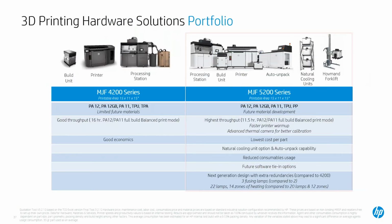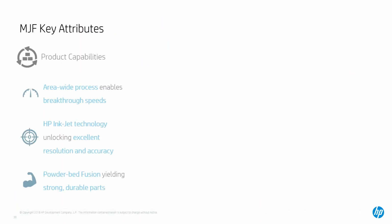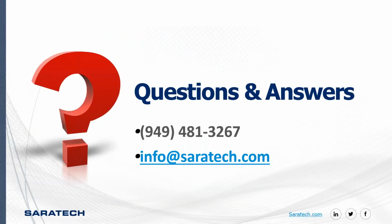Can you speak to how much multi-jet fusion can speed up development cycles? Absolutely. So, it depends on the application, and we talked about it a little bit when we talked about functional prototypes. But in that example, we went from a 7-week turnaround time to get that mold to produce your functional prototype for validation testing. We took that down to under a week.